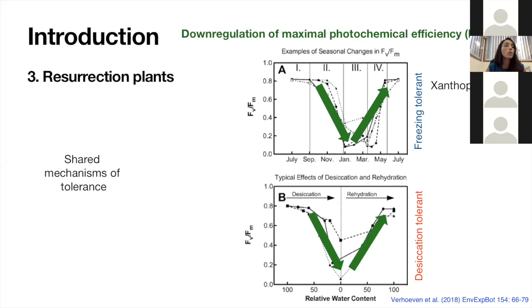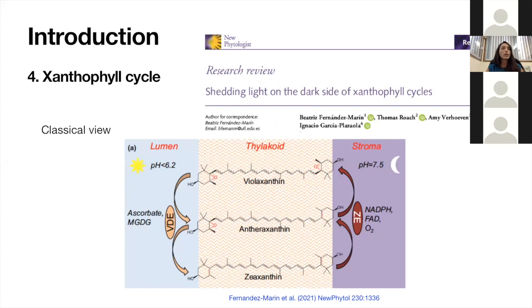The classical view of the xanthophyll cycle assumed that only under excess light conditions, violaxanthin, another carotenoid, which is also located in the thylakoid, was converted to antheraxanthin and finally to zeaxanthin. And then under low light or darkness, the process was reverted.